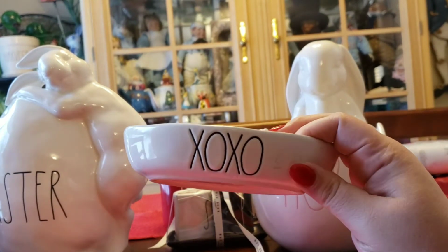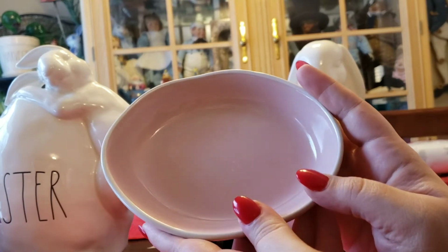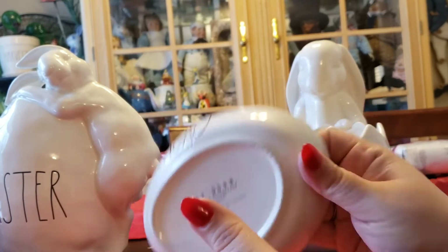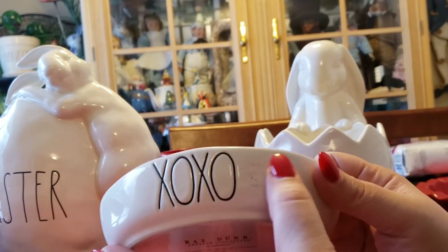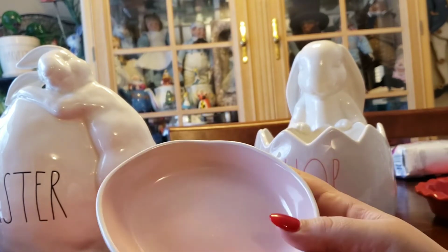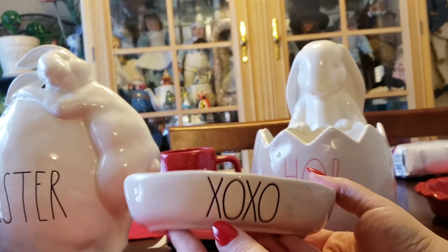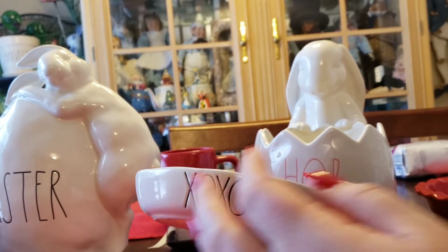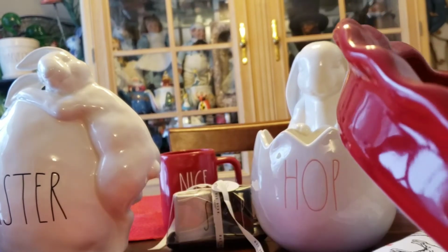This I actually got for Christmas this year. It's a Hugs and Kisses, and then the inside it's pink. It's Rae Dunn. I got this as a Christmas present. It still has the sticker on it. I don't know if I want to put candy in it or soap, but I thought it was pretty cute. So that was a fun Rae Dunn gift I didn't even know about.